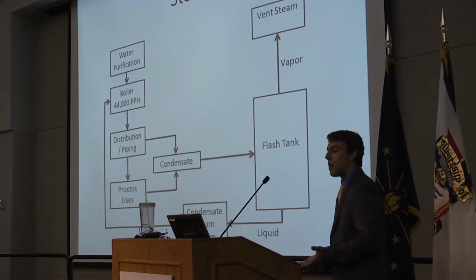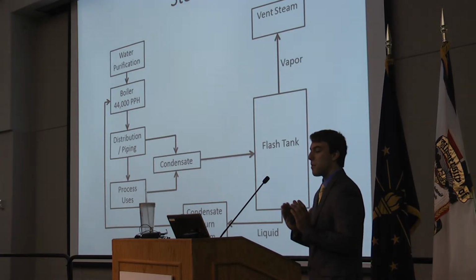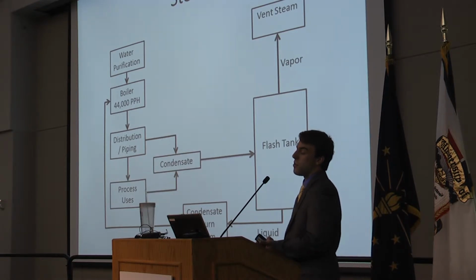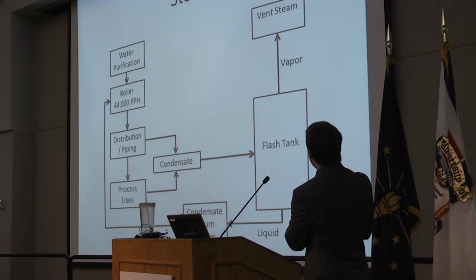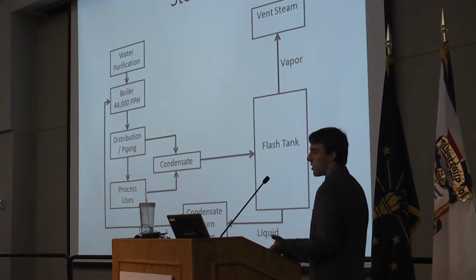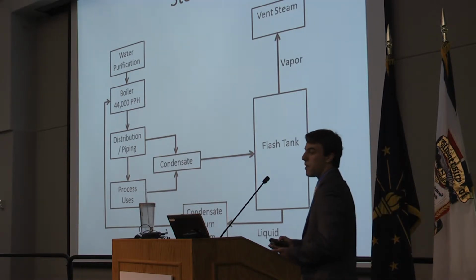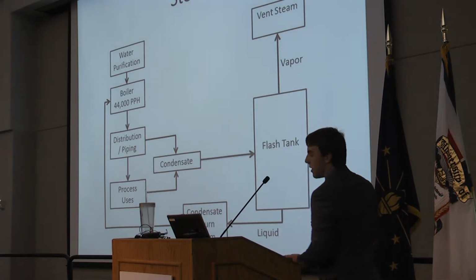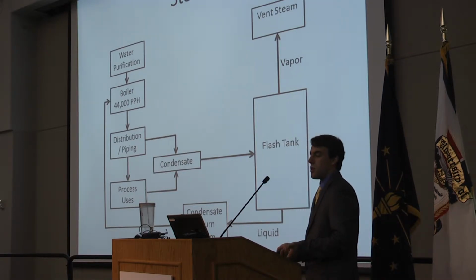Since the condensate is still at a high pressure, first it must enter these flash tanks. A flash tank is a big metal tank where the condensate pressure is lowered. In that process, a portion of that condensate flashes into steam and is vented to the atmosphere. Then the low pressure condensate is allowed to collect at the bottom of the tank and be returned to the boiler and reused. That eliminates the need to process more water. However, there's a certain percentage of that steam that's vented to the atmosphere, and that's what this project focuses on.